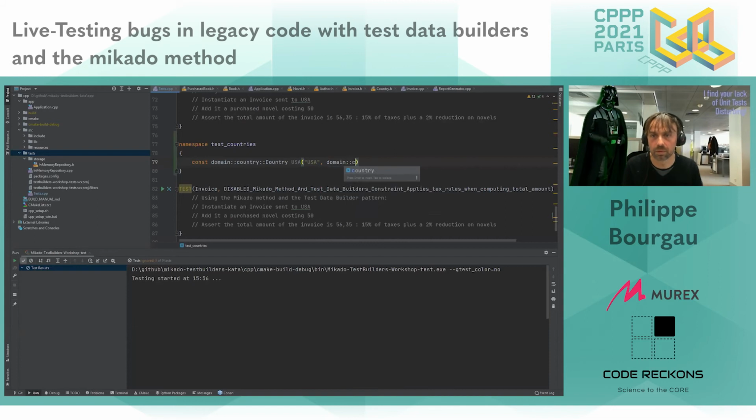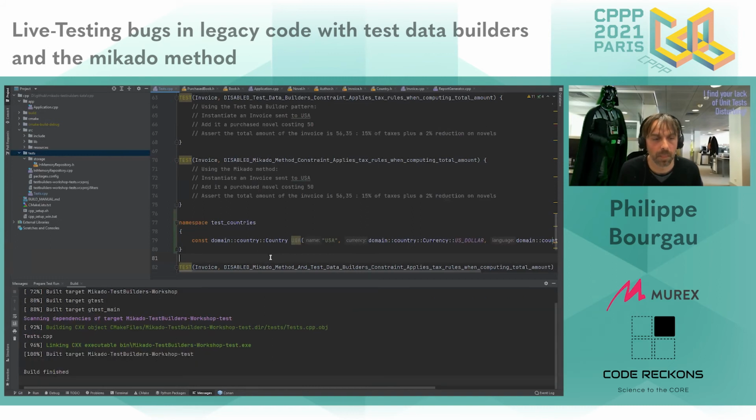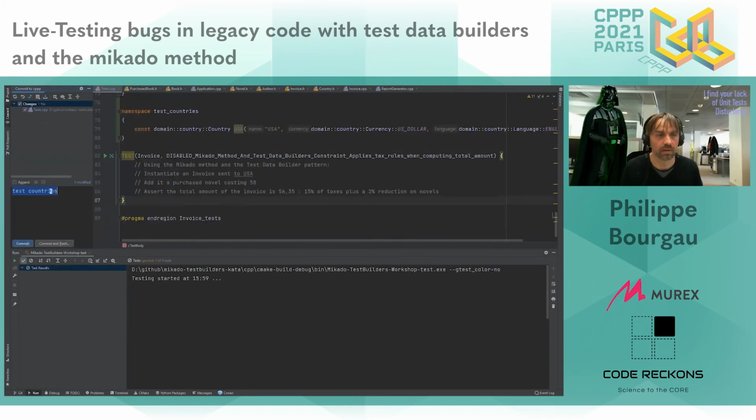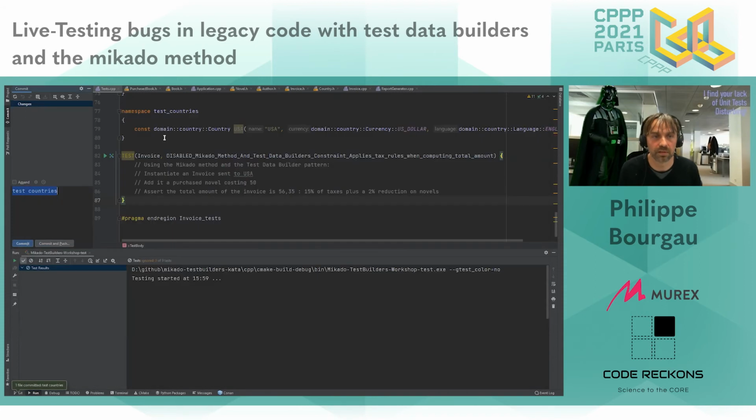Domain country. I think it was currency. US dollar. Domain country. Language. English. And this is building, and it's not failing the tests, which means that I can commit that. And I'll say test countries, that's it. Okay, I've committed that, so I can mark this as done, and I can move on to the next step.